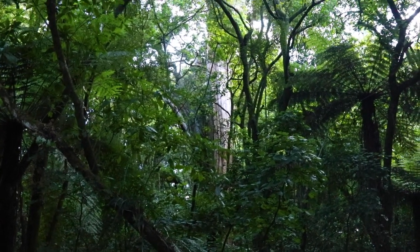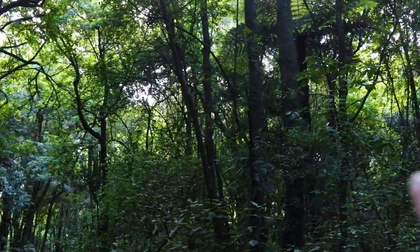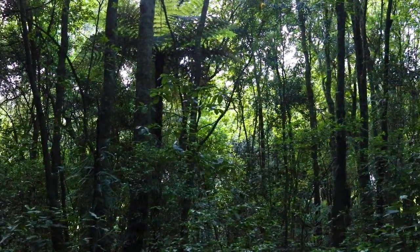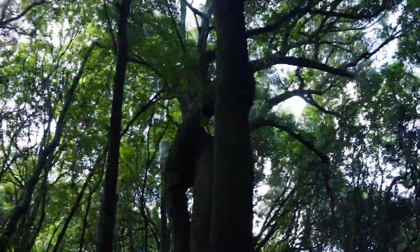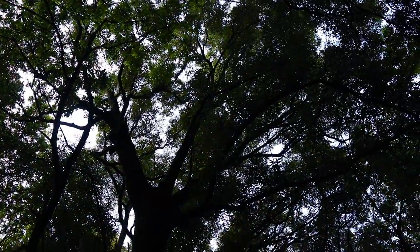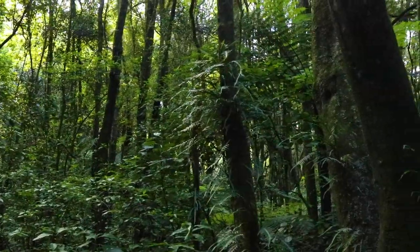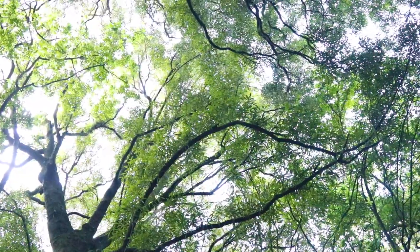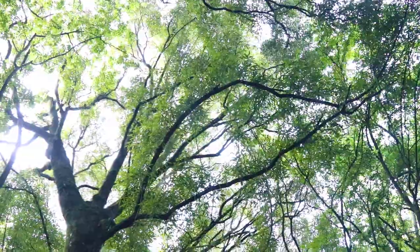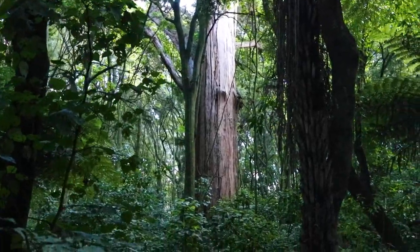Oh, the tui. This is a guardian tree. And there's another one over there. There's a bird up there. I can see it, but the camera can't. Where is it? This tree is huge.